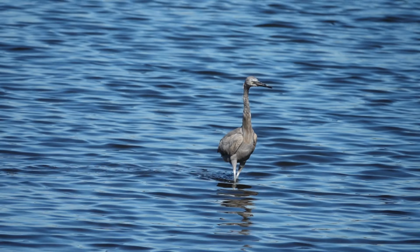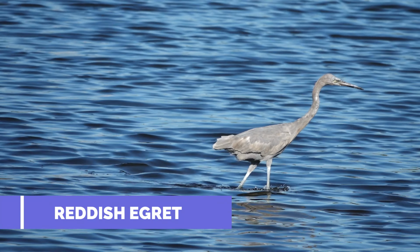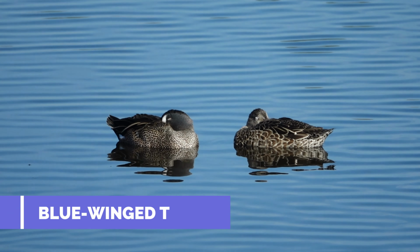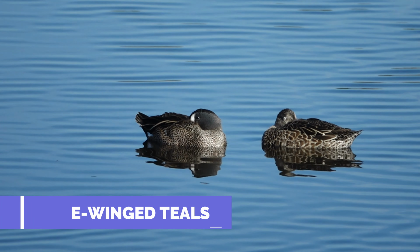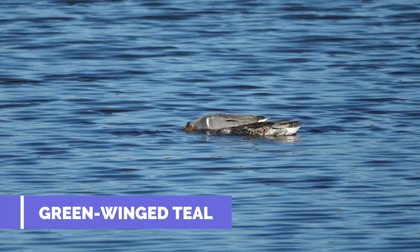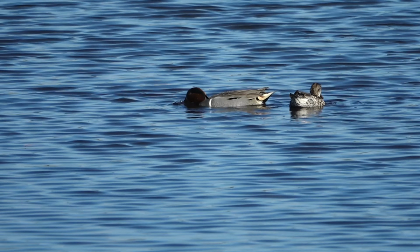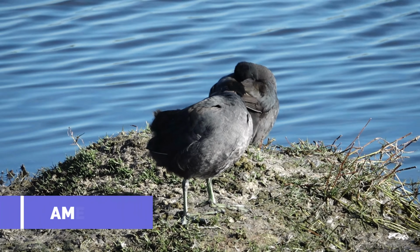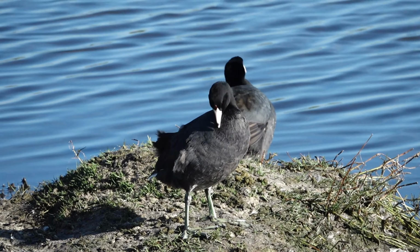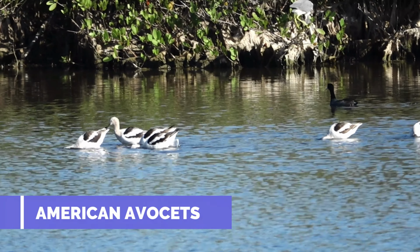Okay, let me get my camera out. There you go. That's what I got on quick glance. Green-winged teal, medium, male and female. American coot. Just cleaning themselves. Avocets, oh my gosh. A whole bunch of them.